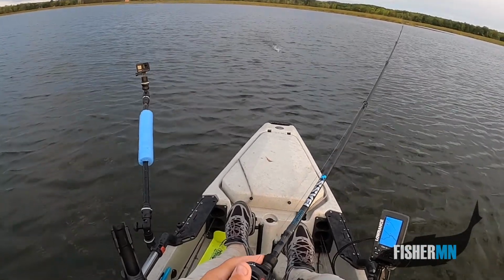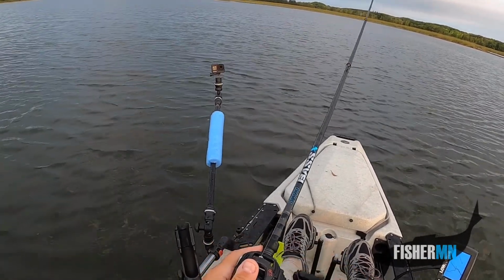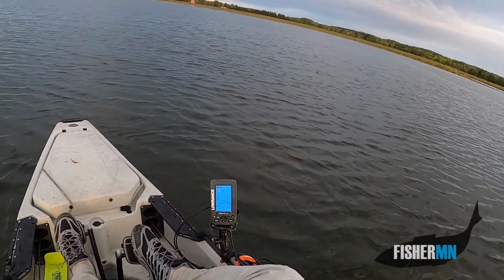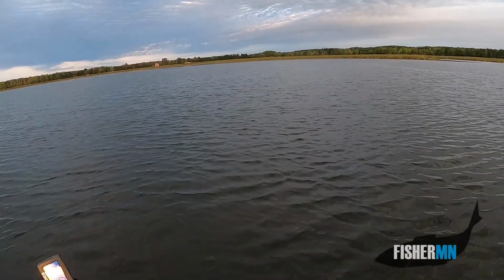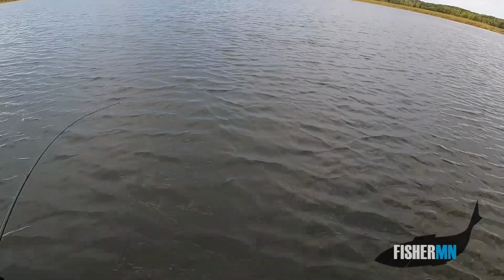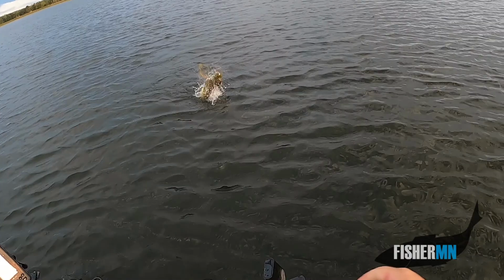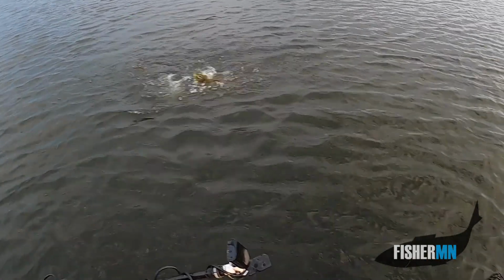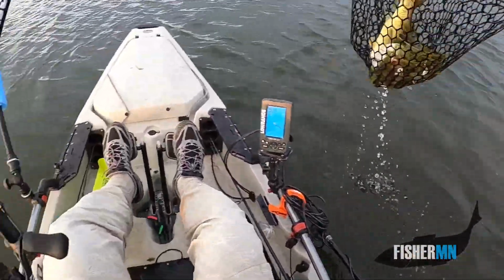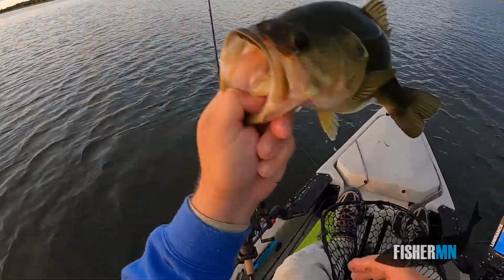Man, those fish are so tentative in there. There we go. Looks like a good one. Nice. Threw the frog across that weed bed a few times, then triggered this guy with the buzzbait.